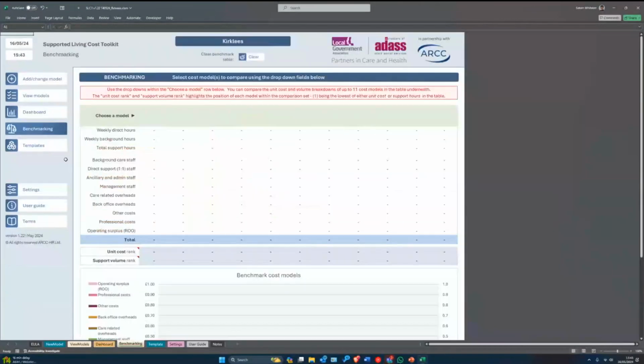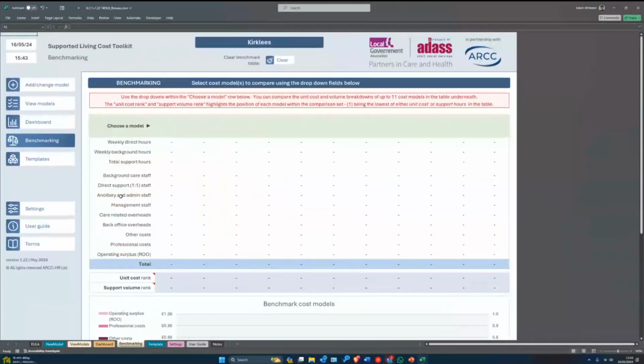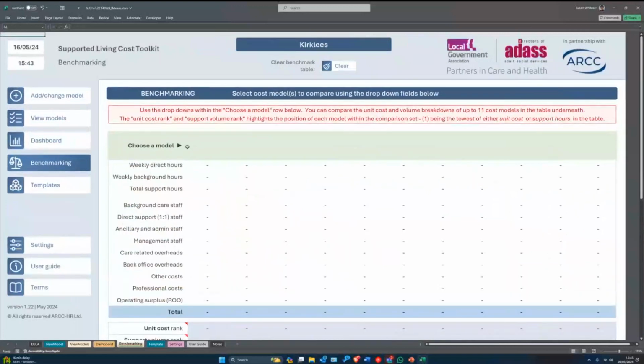If we go to benchmarking, this is the bit where we get to choose different models to have a look at. I might not want to look at all of my records or the whole database at once. I might want to just look at a few different models at a time. So what I can do here is, you can see this big blank table.